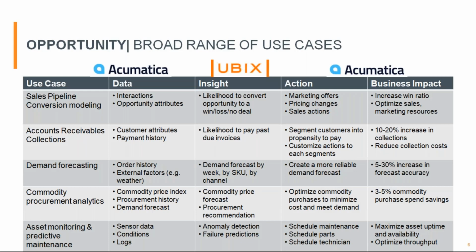In accounts receivable collection analytics, a company is able to model customer attributes such as payment history and firmographics to infer the likelihood that a customer who has missed a past due invoice will pay in the next period. By segmenting these customers, the accounts receivables team can optimize resources to improve collection and reduce collection costs. For instance, segment C is unlikely to pay. These can be sold to an outside collection agency. Segment B may pay. These are sent a phone call, and segment A is very likely to pay.